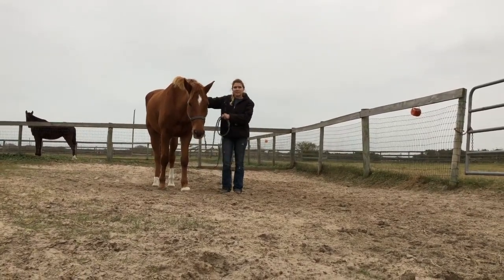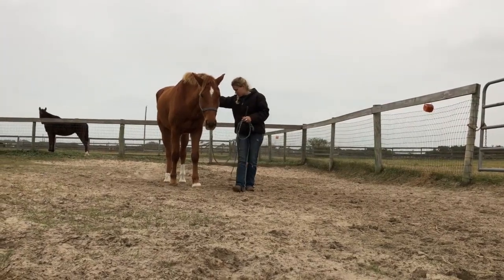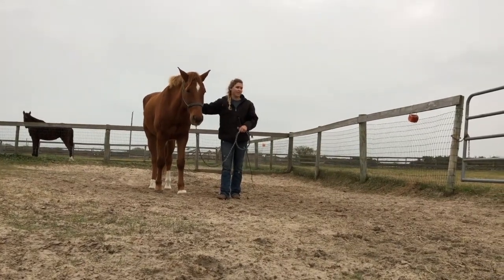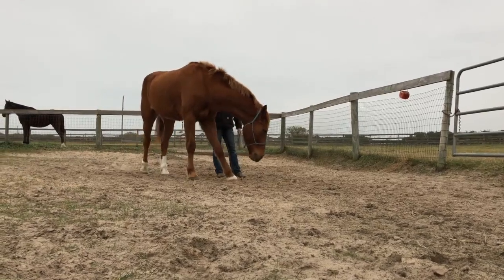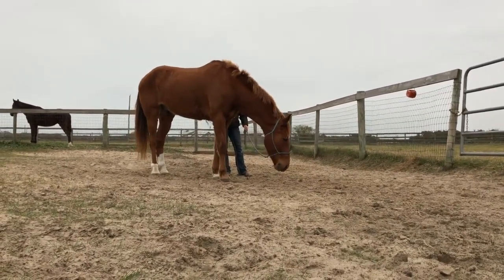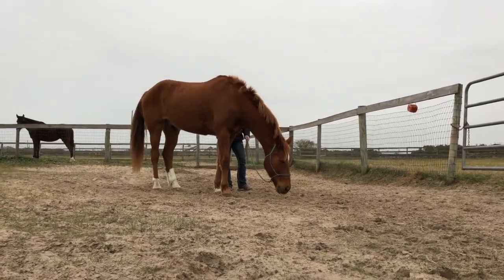I don't know if y'all could see it from that angle, but while he was doing this, he picked his back foot up very far on the far right side, and I liked where he was going with that. Notice how his weight shifts a lot in the back here. That's another really good sign that he's starting to think downwards. Good.